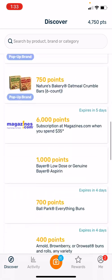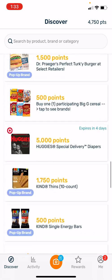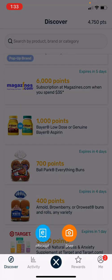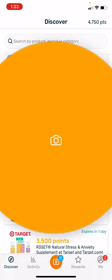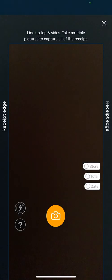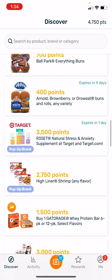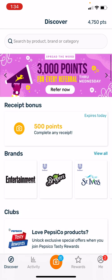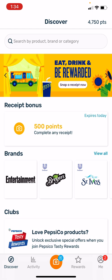I love this app so much because all you have to do is press here, and then e-receipt or snap, and then it brings you here. You can scan it. I'm not going to. But when you scan a receipt, you guys, it works really well.